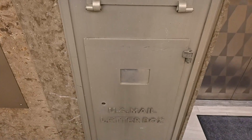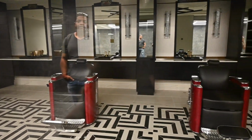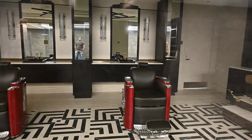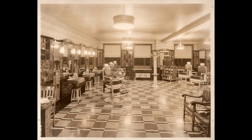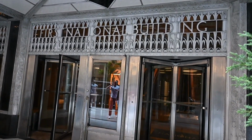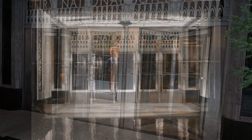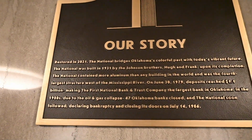On June 30th, 1979, deposits reached $1.1 billion, making the first national bank and trust company the largest bank in Oklahoma. In the 1980s, due to the oil and gas collapse, 47 Oklahoma banks closed, and the National soon followed, declaring bankruptcy and closing its doors on July 14, 1986.